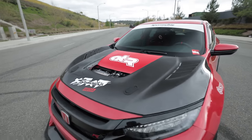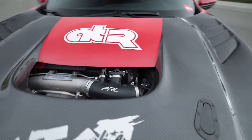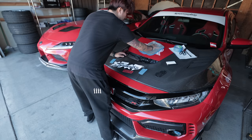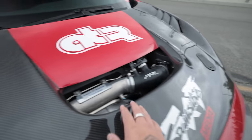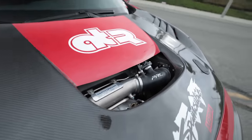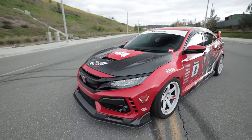Okay, and then one of the last things I threw on the car was this hood. We have a custom carbon fiber hood. I'm always worried if I park in public, somebody's just gonna reach in there and like mess with my car. Or when it rains. Yeah, that's about it, I think.